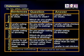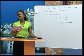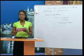Now let's look at the infinitives. I prefer to eat chicken rather than to eat steak, or rather than steak. Question. Do you prefer to eat chicken rather than steak? Answer. I prefer to eat chicken rather than steak, or I prefer to eat chicken. Negative infinitive. I prefer not to eat meat. So as you can see, there are many different ways to talk about preferences, ask questions, and give answers. Let's practice using prefer in sentences and questions.